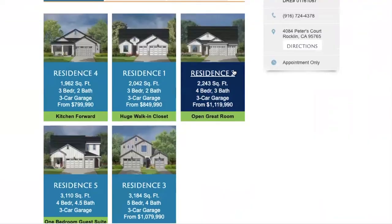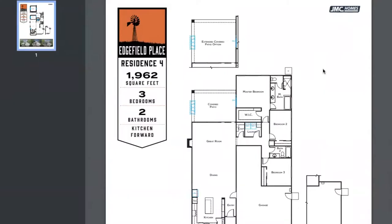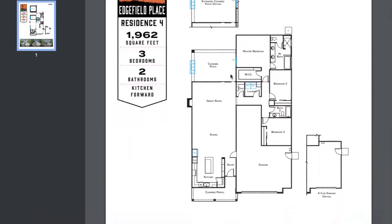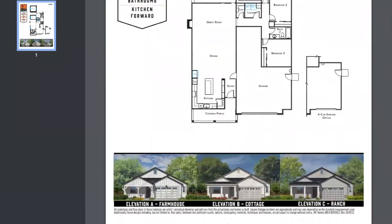This is Edgewood. Edgewood has 5 floor plans. Residence 4 is 1,962 square feet, 3 bedrooms, 2 bathrooms. There is a covered patio, but there is an option for an extended covered patio and then an option for a fourth car garage option. And here is the elevations.